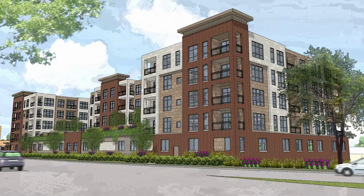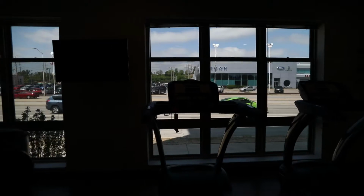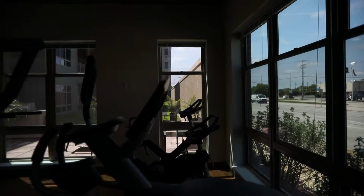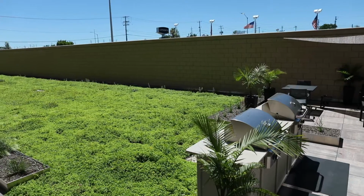My vision of the 2100 is a great place to live, near a lot of shopping and a lot of restaurants. The idea was to integrate this apartment building on this commercial strip, make it economically viable for the owners. I would say the vision or mission of what we're trying to do at 2100 is providing state-of-the-art multifamily at a reasonable price point, yet so that it's affordable for our client, yet looks like it's $1 million.